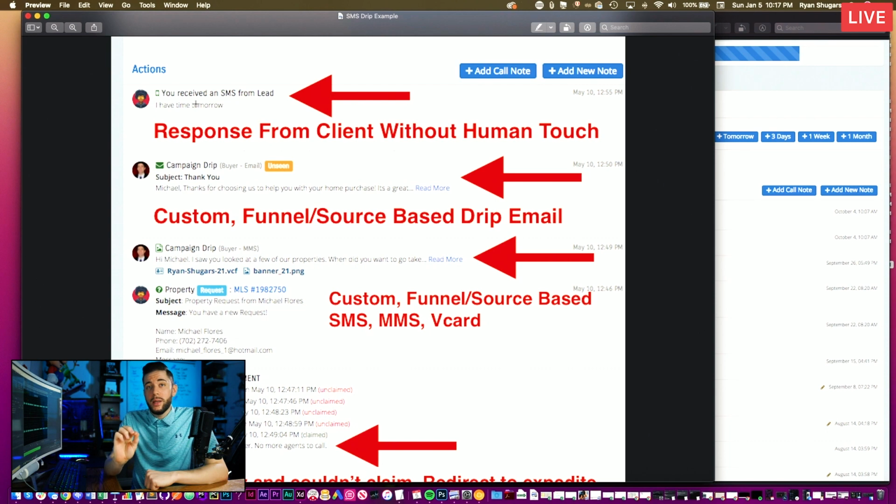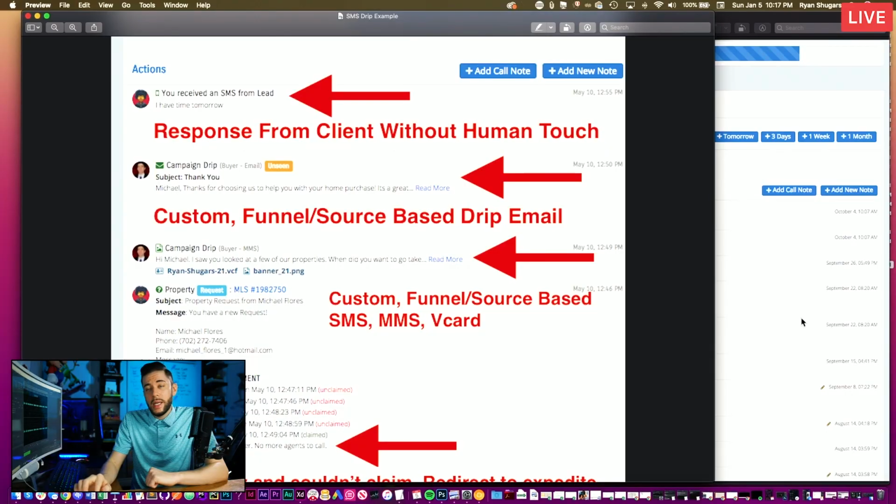If you're generating a lot of leads, or you have hundreds if not thousands of leads, this is the type of technology to stay efficient with your queue and not have any lead waste. Let's look at another example here.